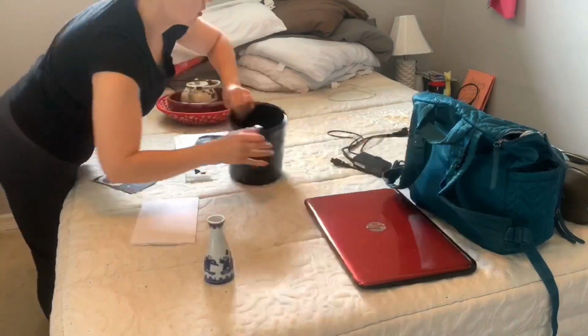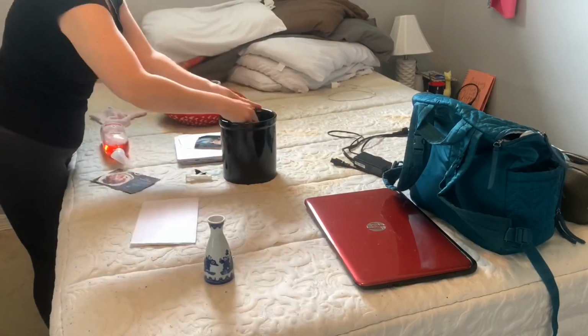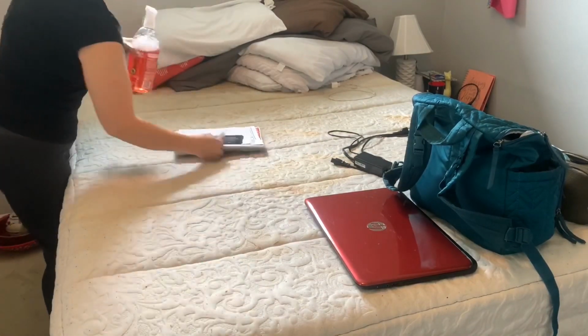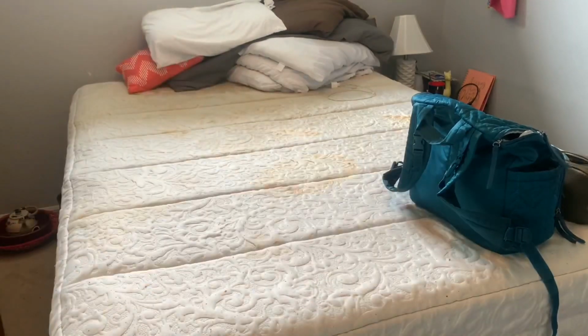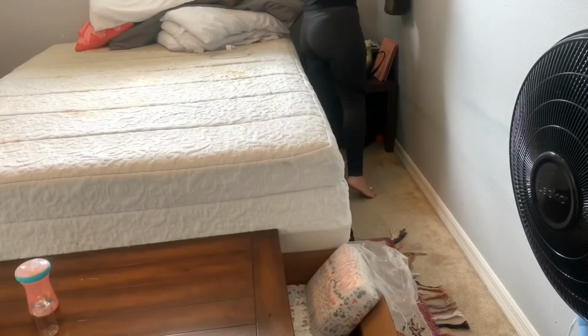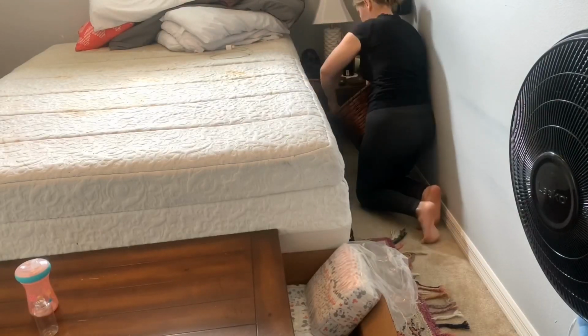Since my mom has redecorated the whole house, I actually have taken some of her old stuff to keep in case we need it whenever we get our own place. So I just have a bunch of stuff lying around that she just keeps giving me, and hopefully we'll take it to the pod and get it out of our room.